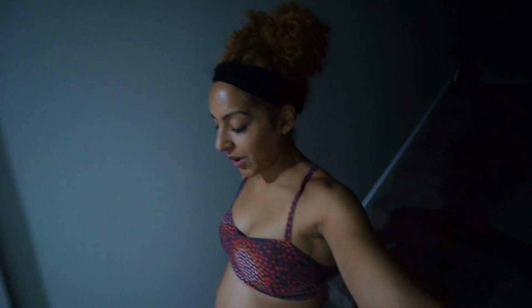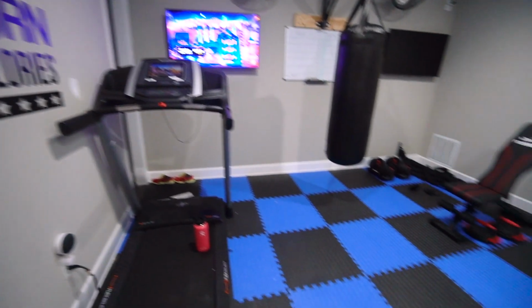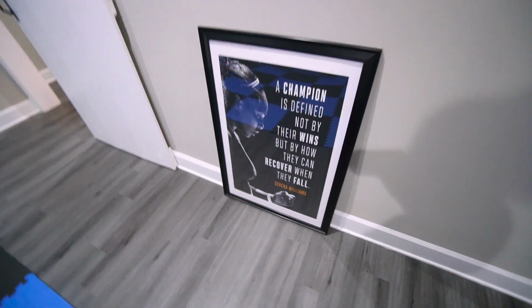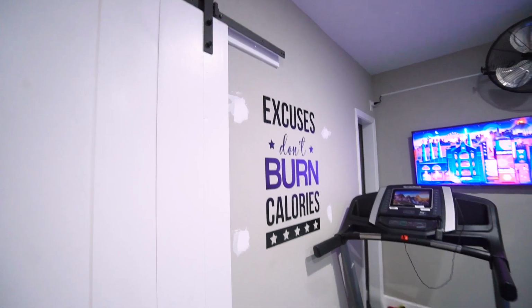So now time for my workout, and this is where I'll drink the other half liter of water. This is actually the gym. It's pretty much already done. Just need to hang up this artwork and do some extra painting. Took us a few months to get our basement done, but we're really excited to finally be able to use it now.